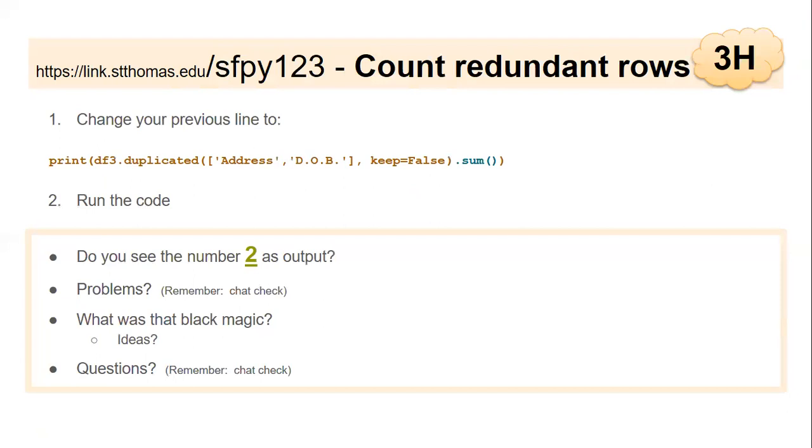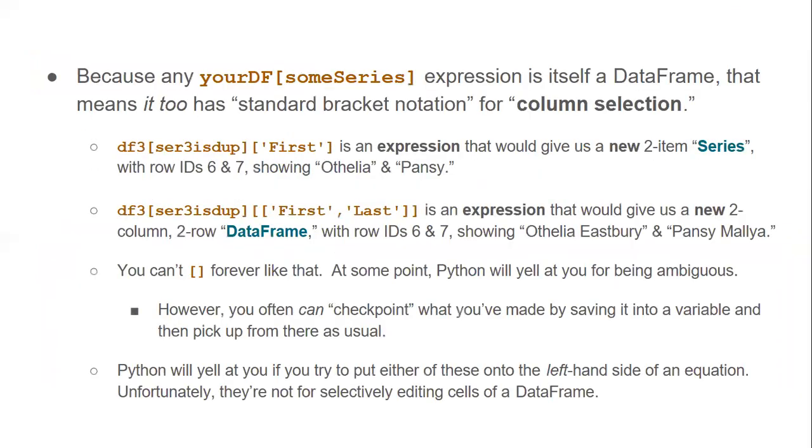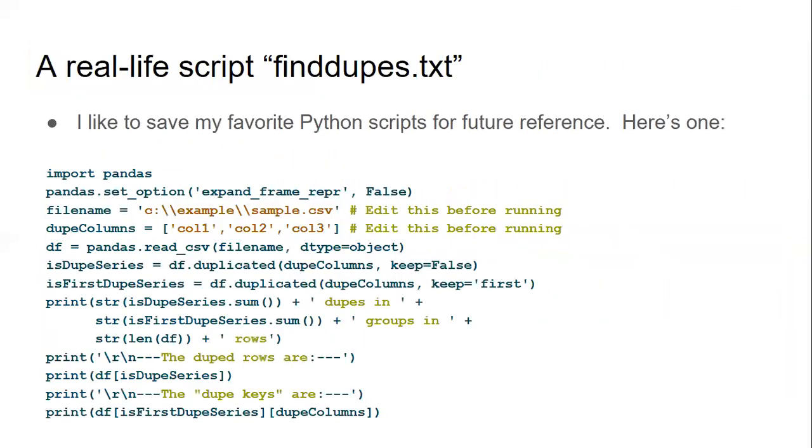So I want to show you guys, this is going to be in the slides for you. This is my gift. This script is something that I like to keep on hand, and so I import pandas. I'm going to say, this is my file name. And these are the columns that are my duplicate matching set of columns. I just edit this every time I have something to inspect. And then my df variable is pandas read CSV of this file. I broke that up so that it'd be easier to edit, and I wouldn't have to edit in the middle of this line.